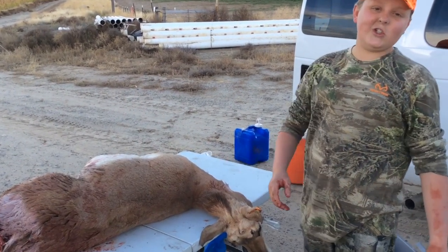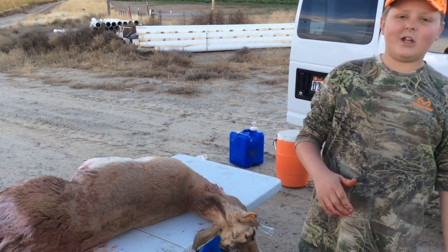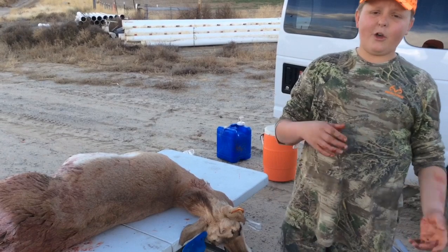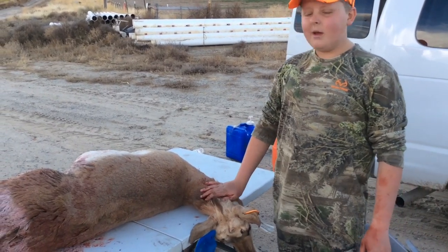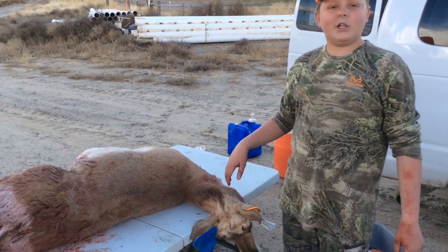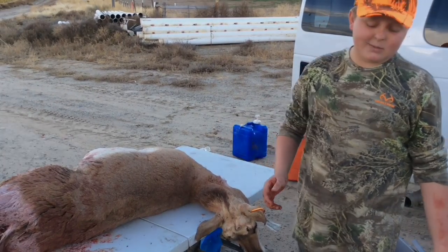Alright guys, so I actually just limited out. Sorry, it was really just a big rush. That dude let us onto his property. We all went. I made 2 shots this time, both offhand, and got her down. It's a really mature, fat doe. My dad was actually able to harvest a doe also. So we're just gonna get to work skinning her out, put her on ice as fast as we can, and should make some great meat.